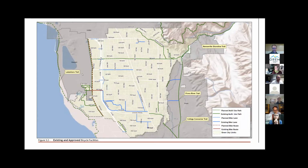After that process, we went through a pretty lengthy public process looking at different types of active transportation. Mainly it was based around cycling and some ped plans. We looked at complete streets and all kinds of different options, and a lot of those were incorporated into that plan.